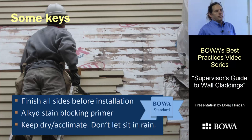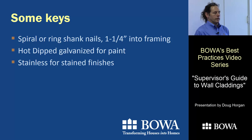Another important thing with wood siding is to keep it dry, right? If you let it get wet, all the pieces will be bigger. Then you put them up and paint them, they all shrink, and you have a line in every piece. So it's really important to keep it dry.